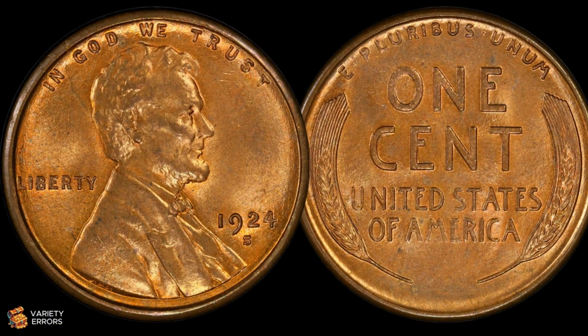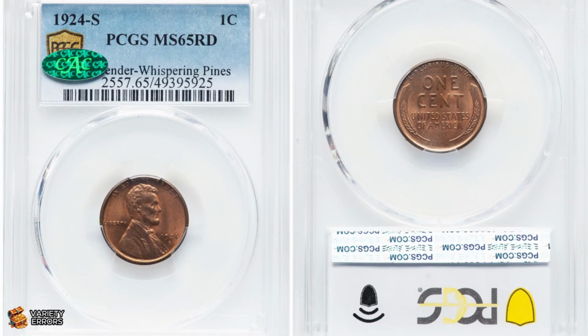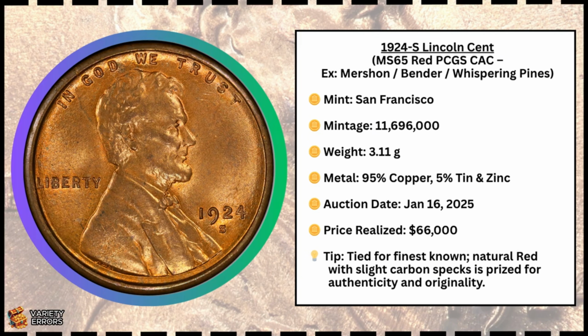Finally, we reach the 1924S, perhaps the most dramatic story of all. Struck from worn dies, plagued with weak strikes, and limited to just 11.7 million pieces, the 1924S is a notorious challenge in any high grade. But when one surfaces in full blazing red, it is a showstopper. This MS65 red through PCGS from the Mershon Bender Whispering Pines collection sold for $66,000 in the beginning of 2025.